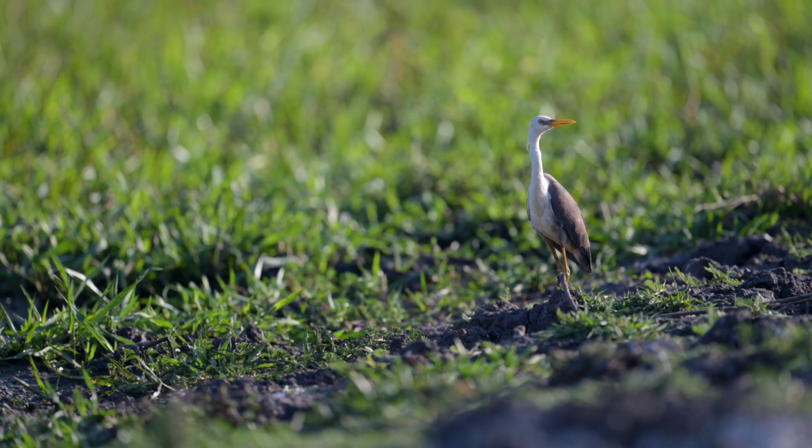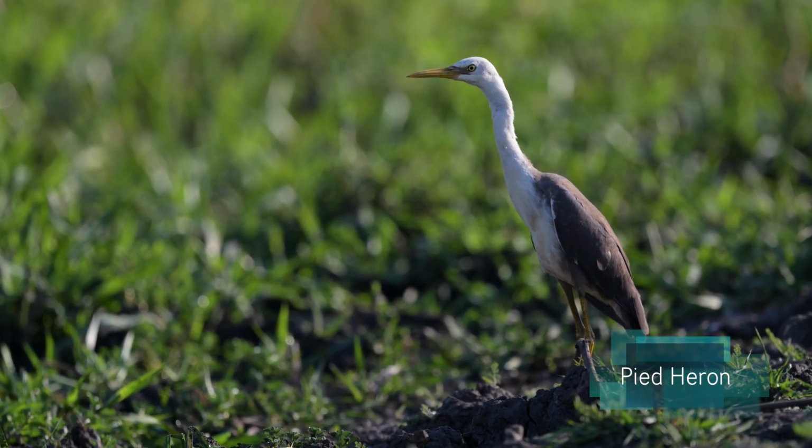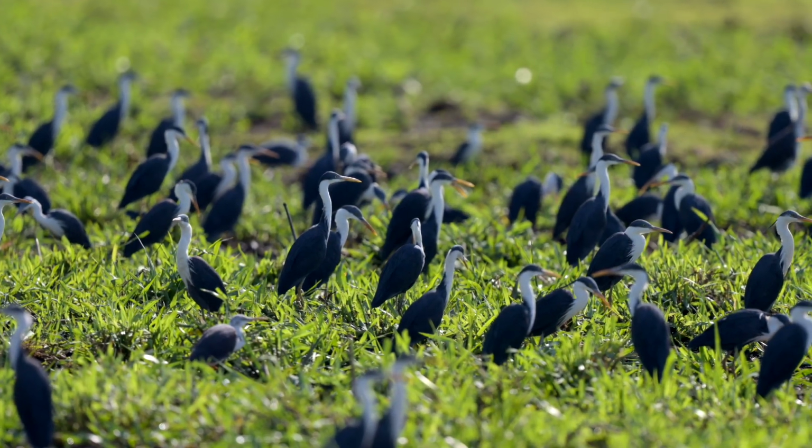Pied herons can generally be found in the northern parts of Australia. I had seen 1 or 2 before in Cape York, but in Fogg Dam there was plenty of them to see.